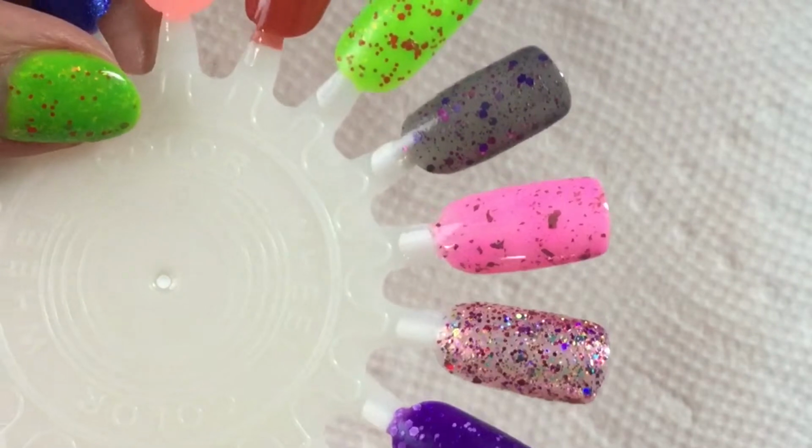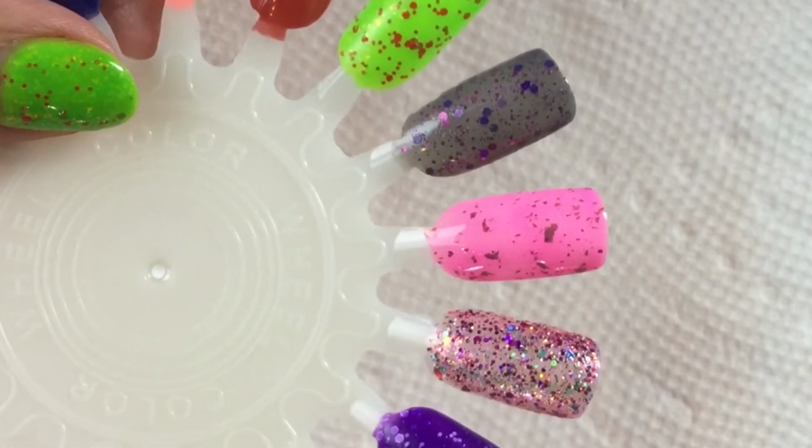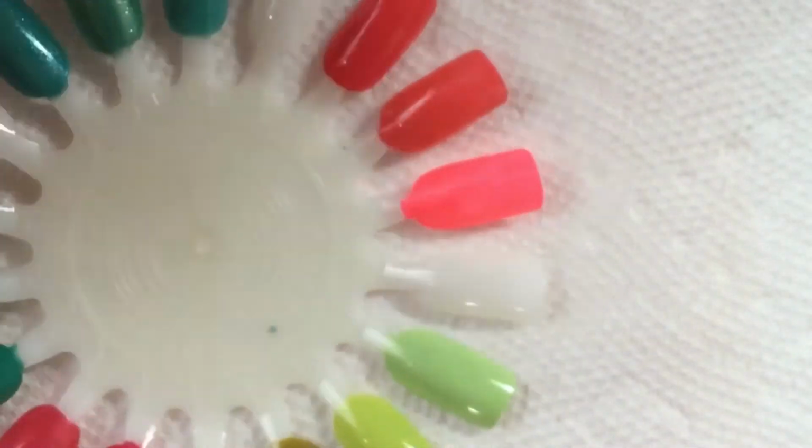Oh my gosh, you guys. Totally and completely mesmerized. That is beautiful. So we'll come back and second coat that in a bit. Then I'm going to get my other weird nail wheel.